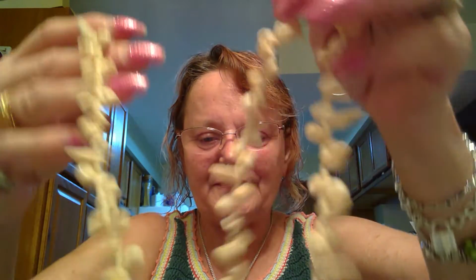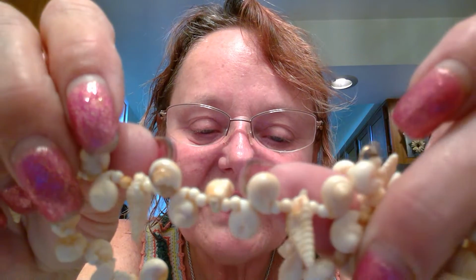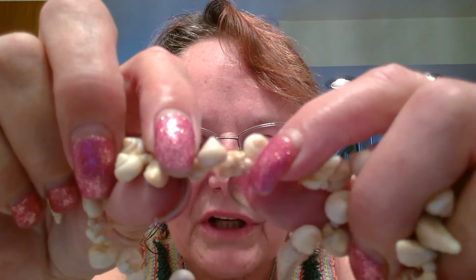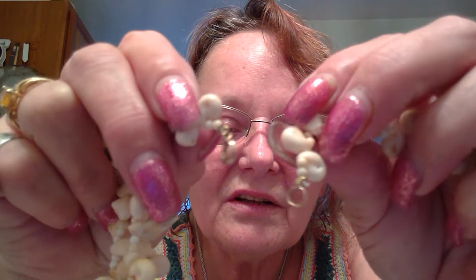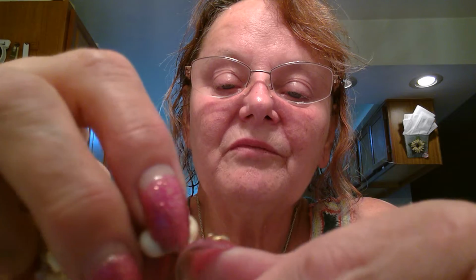And of course, gotta have a shell necklace in every jar. Would not be a jewelry jar without a shell necklace. And this one actually is not as bad as some of them. It's actually got some pretty cool looking shells. I live at the beach, so I see a lot of these. I'm here in Virginia, near the beach, so I see a lot of shell necklaces, and it has the little vintage clasp, but no marking. Probably came from one of the souvenir stores down on the boardwalk.